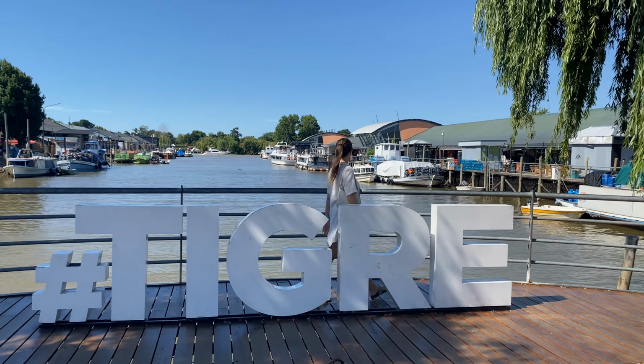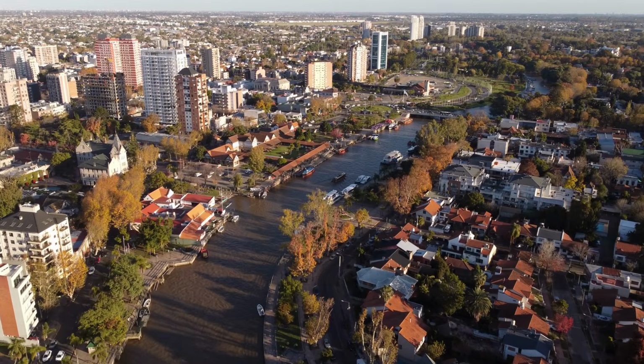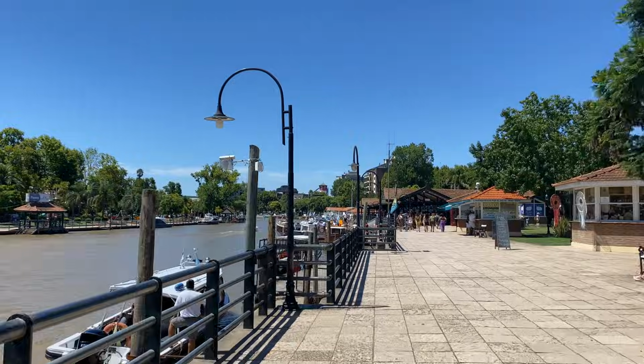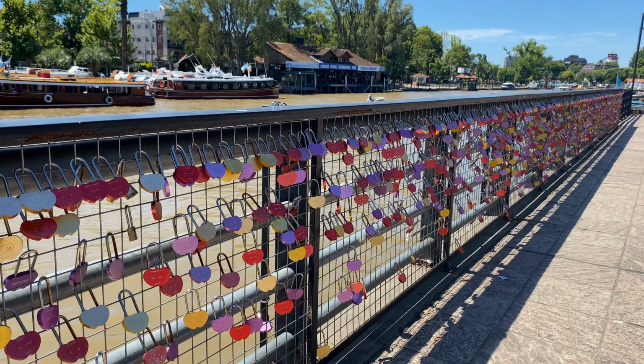And there is still one special neighborhood I want to mention, and it's called Tigre. Now, it's interesting because it's still a neighborhood in Buenos Aires, but you will need to take a 1-hour train ride from Retiro. So this just shows you how huge Buenos Aires is. Tigre wasn't really on my radar before I was researching, but then when we arrived and spoke with locals, everyone was recommending us to go and visit Tigre, and of course, we had to. So we went there for a day trip, and it was absolutely lovely.